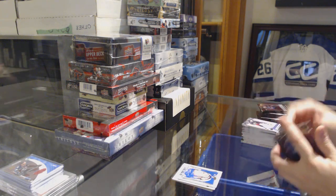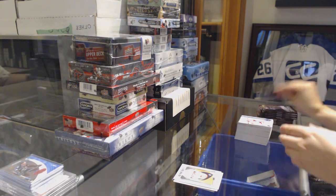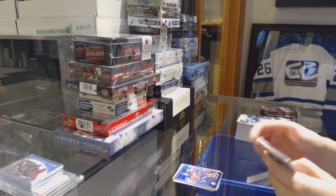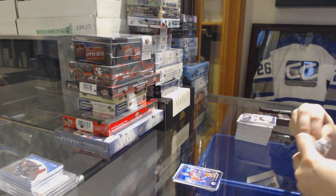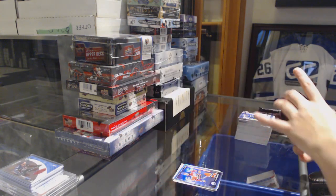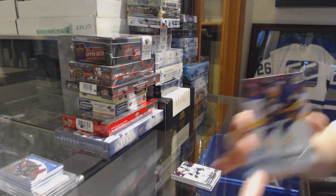Portraits of Connor Brown for the Toronto Maple Leafs. Portraits for the Philadelphia Flyers, Travis Konecny. Marquee Rookie Rainbow, Puljujärvi for the Edmonton Oilers. La Base for the Dallas Stars, Jamie Oleksiak. Young Guns for the Buffalo Sabres, Casey Nelson.